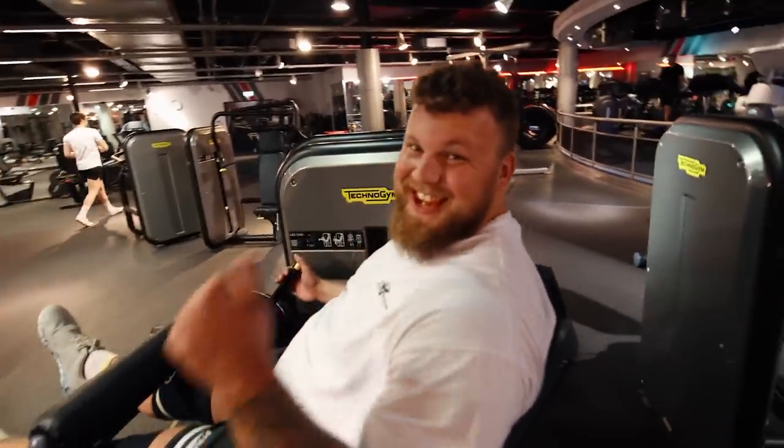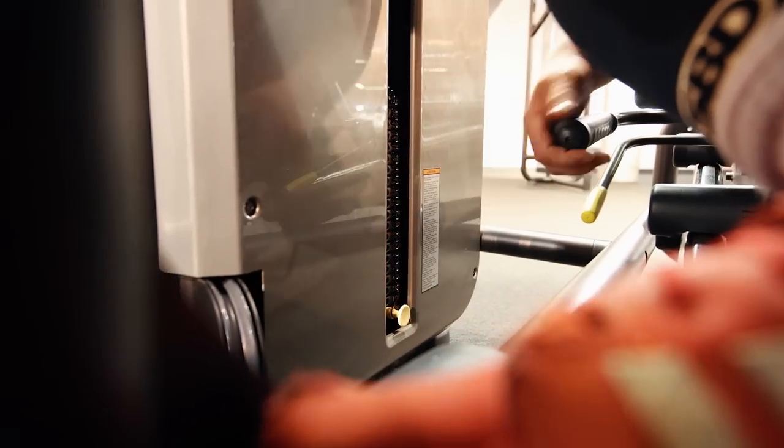Good. Don't know about you guys, but I'm feeling a pump in my quads, my hamstrings, and my glutes. Anyway, that was leg curls done. Let's go up to the leg press. You think you're strong? Well, come and full stack everything in the gym then. Oh, it looks a bit rusty down there.